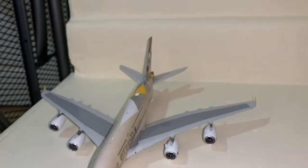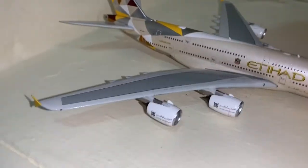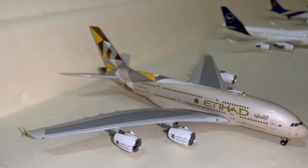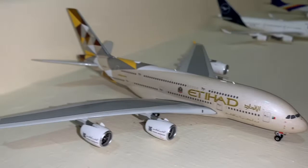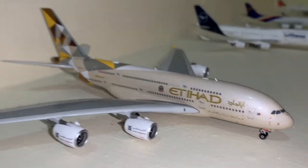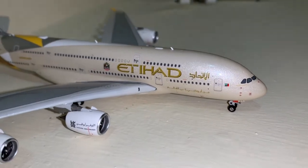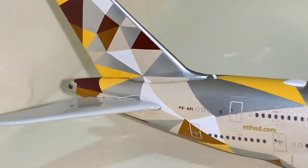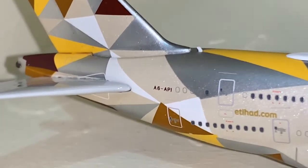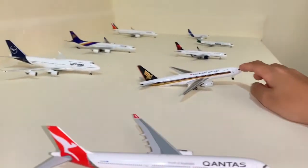Next we have the biggest of them all, if I can get a view. It's the Etihad A380-800, and this model was by Phoenix. It's humongous, and the wings are huge as well. This is probably one of my favorite liveries out of all the airlines, the Etihad new livery, because it has this nice texture of color coming in throughout the fuselage. And if I can find the registration way over here, you can see slightly, it is A6-APJ. Just gotta put that down.